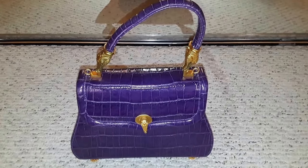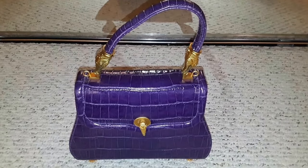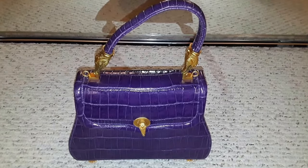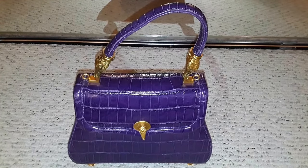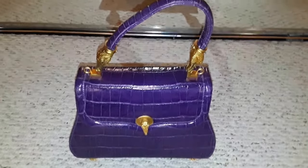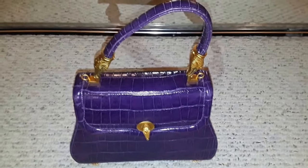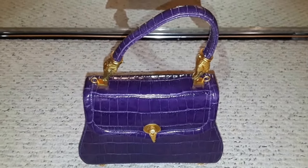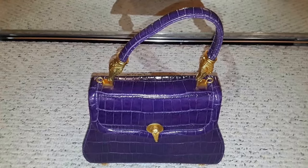Hi, I have another handbag here to showcase, and it's a very exotic looking handbag. I got this just today from this consignment shop slash thrift shop. I think it's a high-end thrift shop in Boca Raton. And when I first saw this inside their display case, I couldn't wait for somebody to open it because I had a hunch.